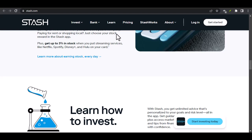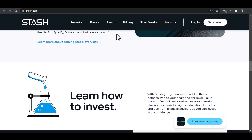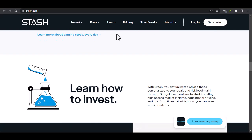Section 4: Customer support. If you encounter any issues during the withdrawal process, Stash offers customer support to assist you. You can contact them through their website or app.